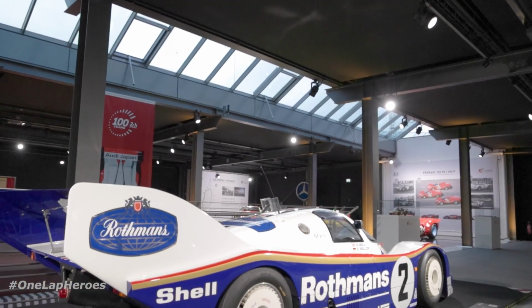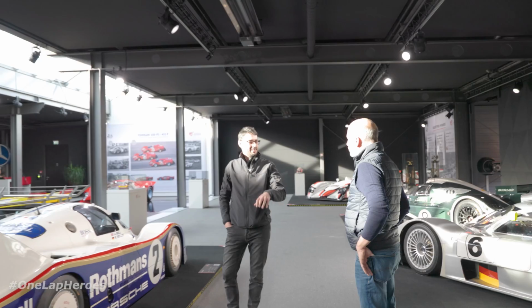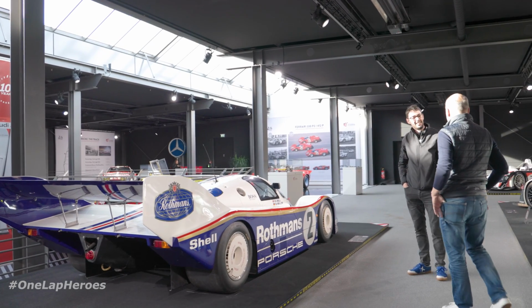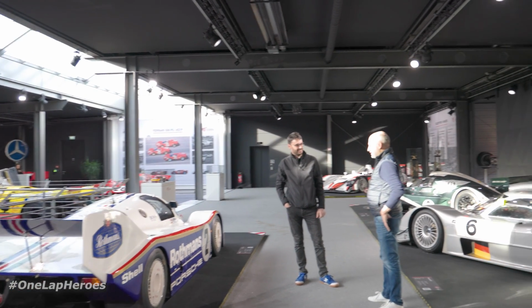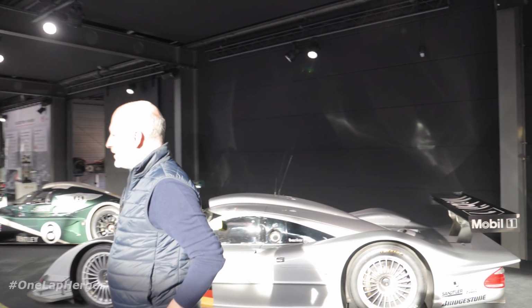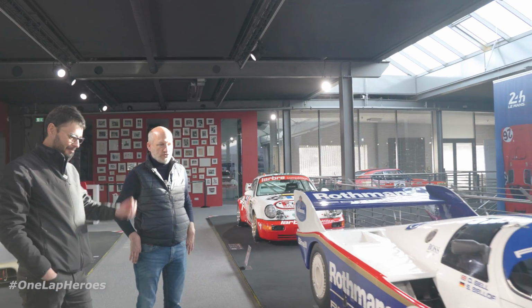The 956 with which Bellof did that ballistic 6:11 lap time at the Nürburgring. I would like to know if that specific car was destroyed the next day in Flugplatz. Yeah, exactly. But as far as I know, it's been restored. But I don't know where it is. It would be easy to find out because the chassis number is known.